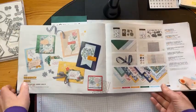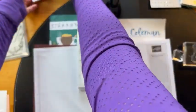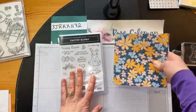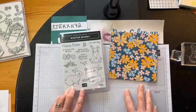Did you get yours in time to get the punch, Vicki? Yes. Great job. Okay. I love it. It is a great punch. I'm so happy to have mine, and I totally think that we are going to be missing out if we don't get the stamp set. So you want to definitely get the stamp set, because I don't know what's going to happen.